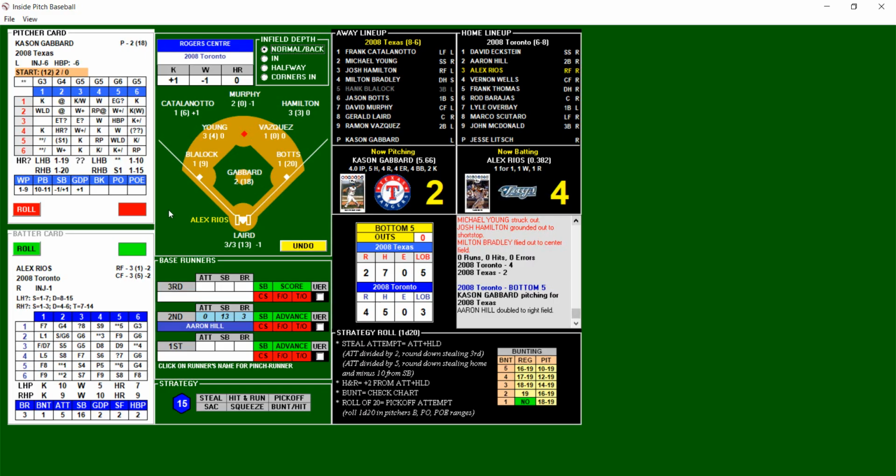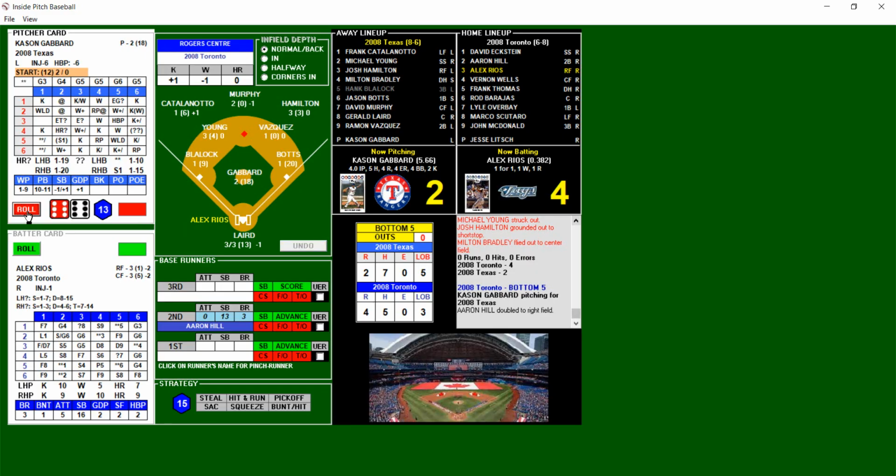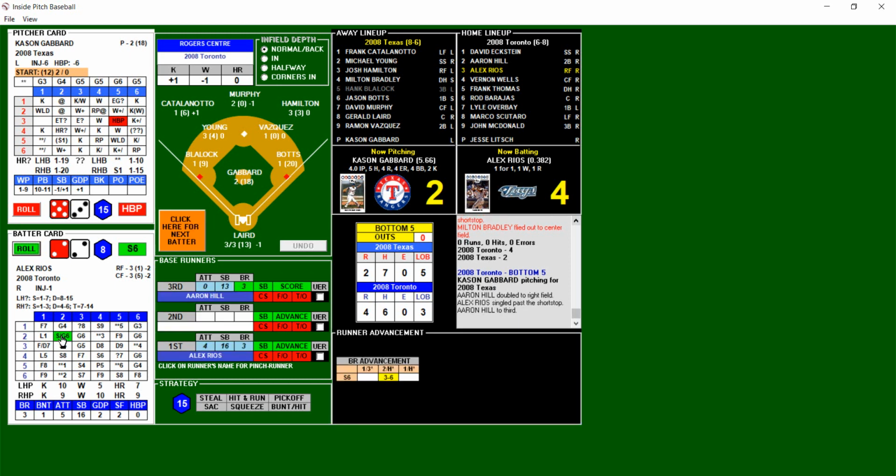Alex Rios is up. He's 1 for 1 with a walk and a run scored. Strategy roll 15, and here's the pitch. 5-3, column 5, row 3, hit by pitch. That's a 0. Because of the -6, the 15 is too high. 2-2, column 2, row 2. That's going to be good for a base hit past Young. Hill will go to third. Does he go home on a 3? He'll go from second to home on a base run rating of a 3 to 6. That's a 3. He'll score. It's an RBI single. Hill waved around to come home.